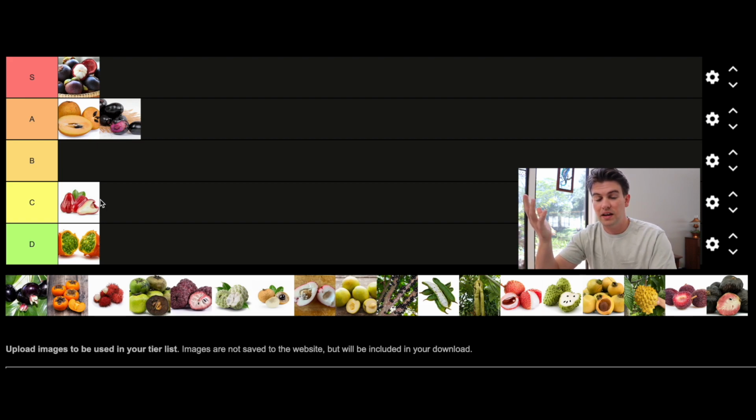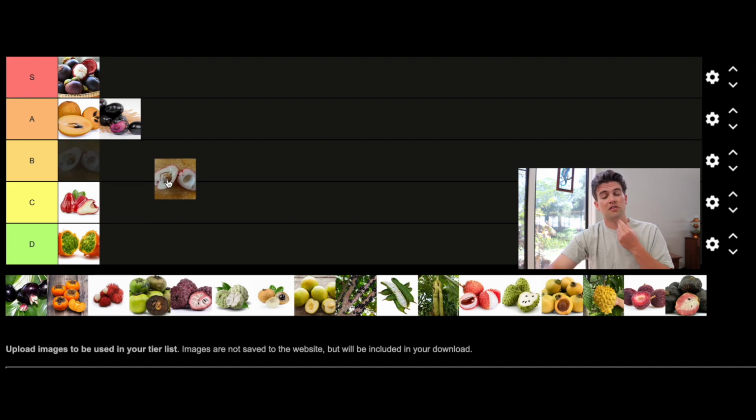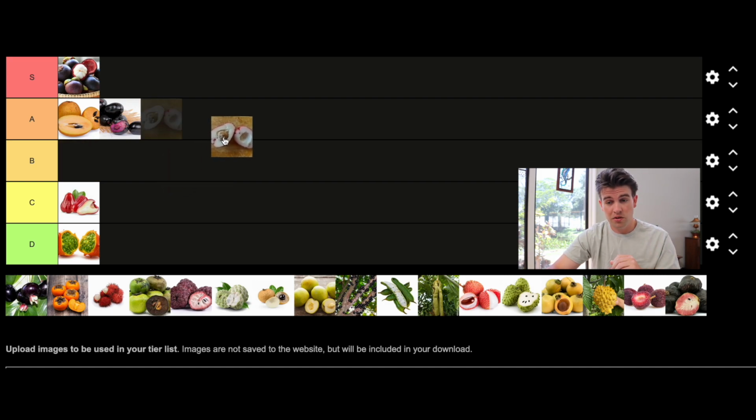I would take a Malay apple over a wax jambu. Malay apple is more juicy. And speaking of Malay apple, I have one here. Malay apple is very similar, but it has more flavor, more sweetness. It has a little bit more juice in it, I would say. When you get a good Malay apple, this is an easy A for me. More tropical, harder to grow.